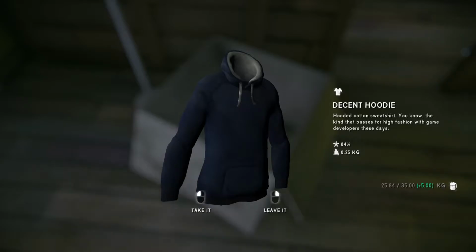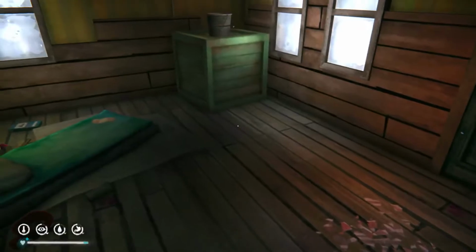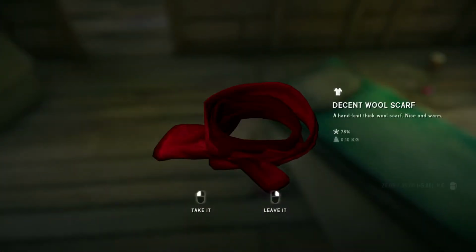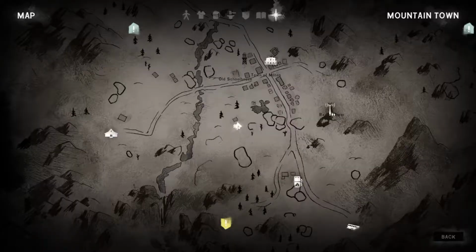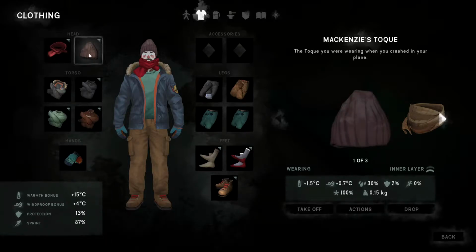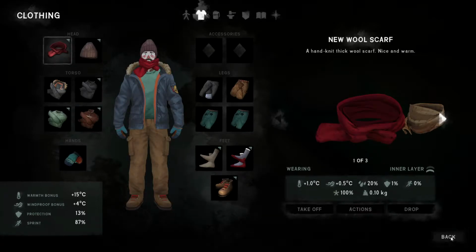Hooded cotton sweatshirt. You know, the kind that passes for high fashion with game developers these days. I guess they would know. Decent wool scarf. I think I've got one of those on already. I mean, I repaired it to a new wool scarf, but I don't think it was better. No, it's not better than Mackenzie's toque. You can see that has 1.5 degrees Celsius. This only has 1. Oh, here's a note.